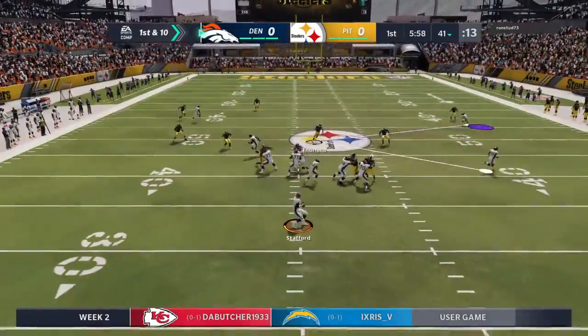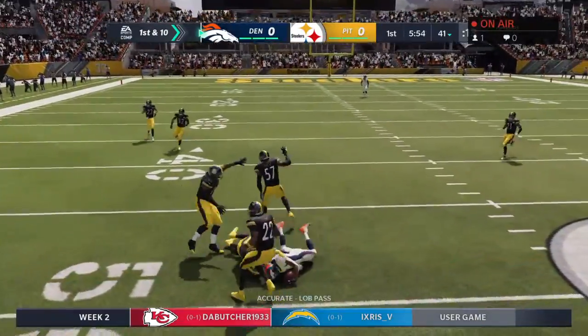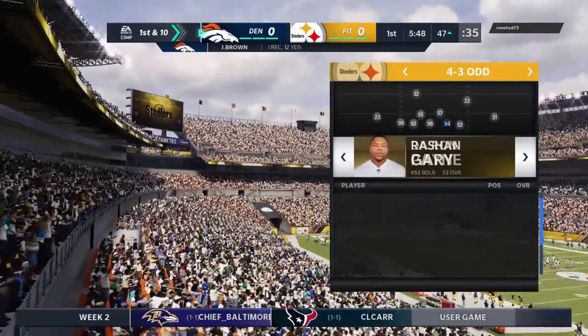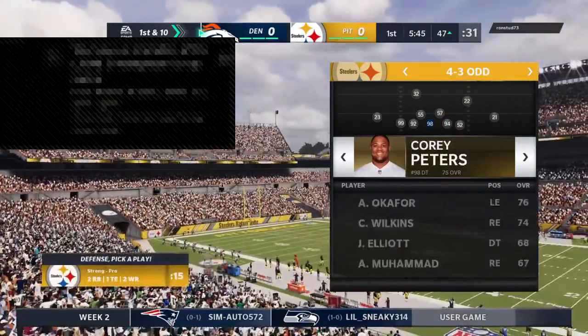They go play action here on first down. It's brought in complete. It's John Brown. And he'll be taken down, but not before he gets into enemy territory. Right off the bat, it's a first down to start the drive, 12 yards.